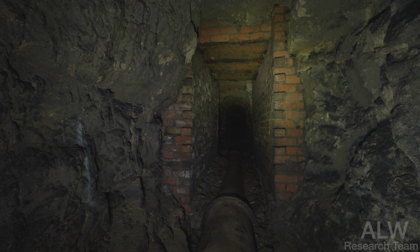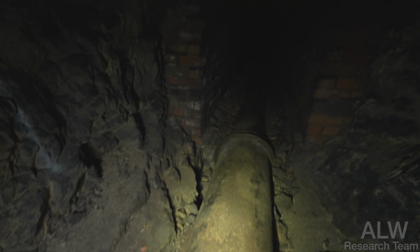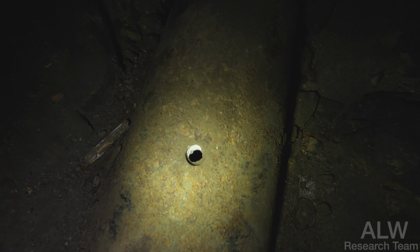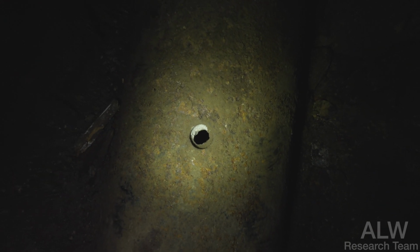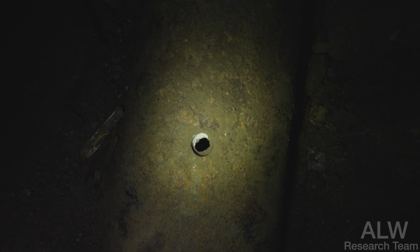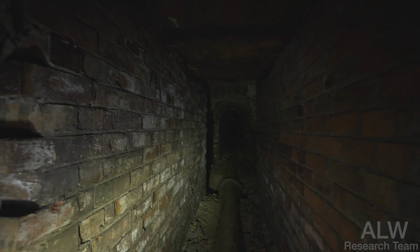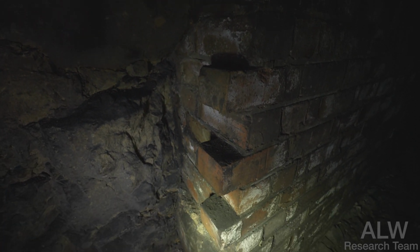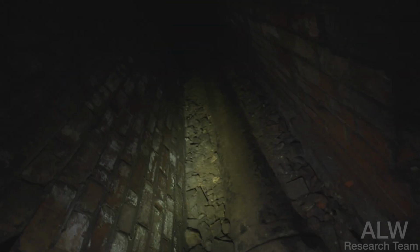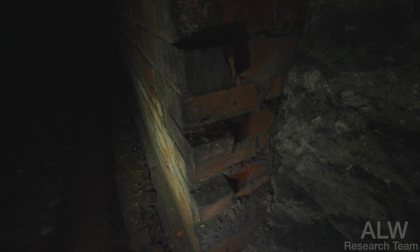As we carry on, oh, little wobble from the gimbal. See here, there's almost like a plug that's been removed from the pipe. Those are the castellations I mentioned. That's to assist engineers keying into this brickwork later on, if they so wanted to. Got another staple there.